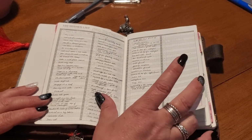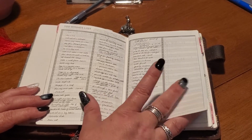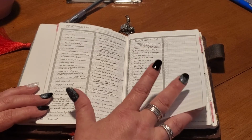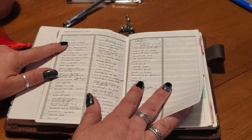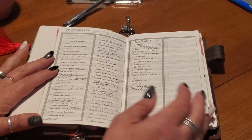100 wishes, which is basically my bucket list. And please, if you have never made a bucket list, you should. All the little things you wanted to do, all the big things you wanted to do, and challenge yourself to do them. Like, I am 42 years old, and I have never flown a kite. Never in my life. So that's on there. I want to do that.